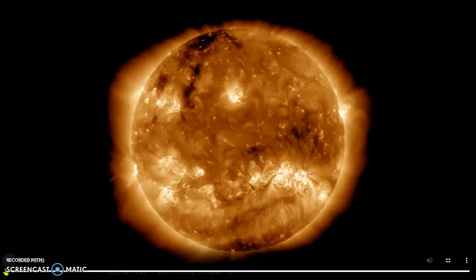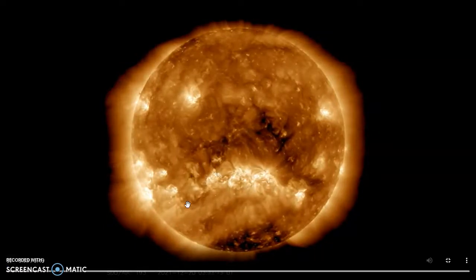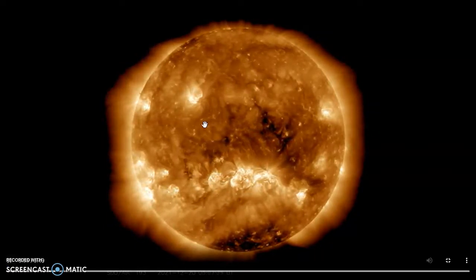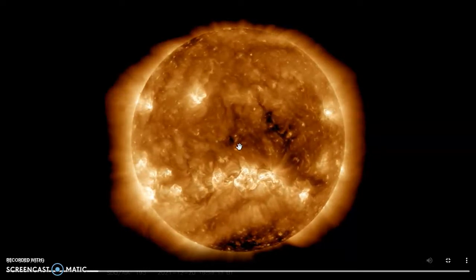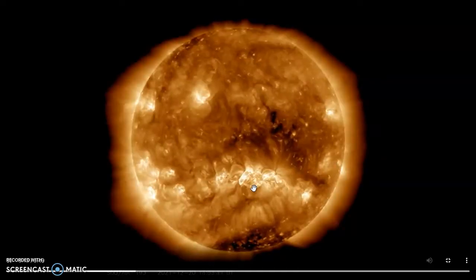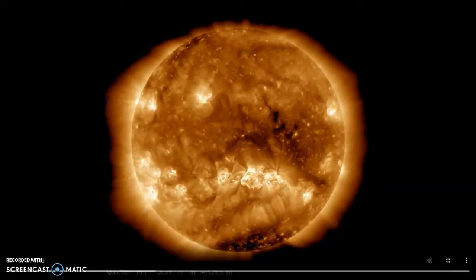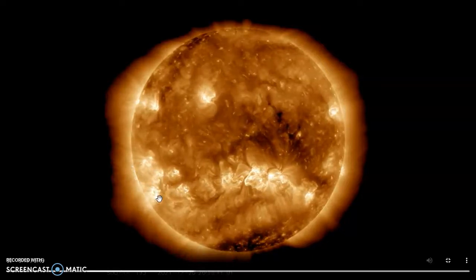And this here is 193 angstroms of light, and this is our sun over the last 48 hours. Obviously, we had the one that shot north, which is some plasma incoming our direction. I say north, but above us, and that one came right at us. And we're going to see a couple more that actually happened last night. So this is 48 hours. We did see that ejection come off there.